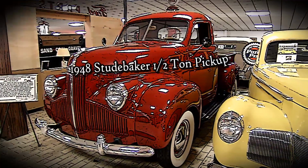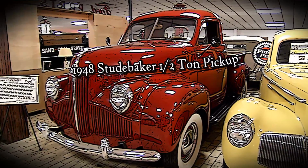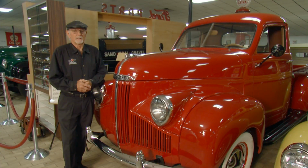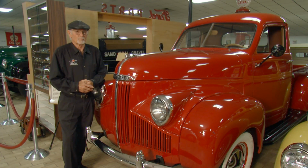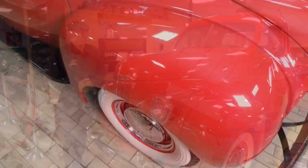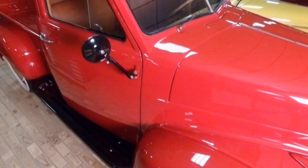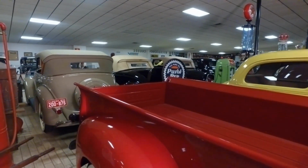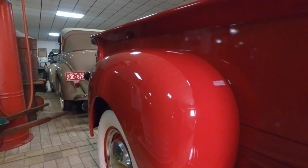And that's not the only fire department truck in Big Daddy's collection. This one is smaller, but it played a big role in fighting fires. This is a 1948 Studebaker half-ton, and it is red. It was ordered red because it belonged to the fire chief in Montgomery, Alabama in 1948. And this was the hose truck. In other words, they carried the extra hoses to the fire, but if the hydrant was a long ways away.